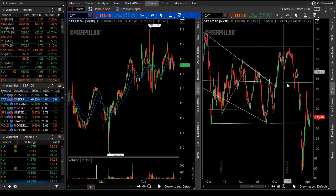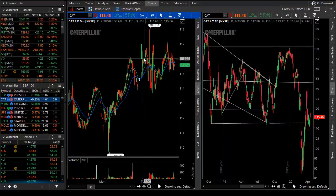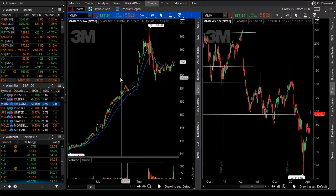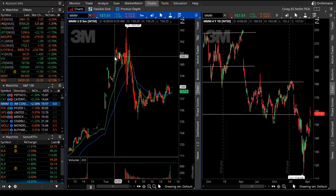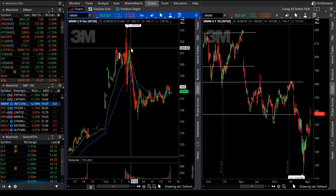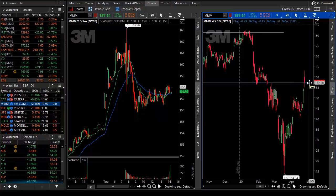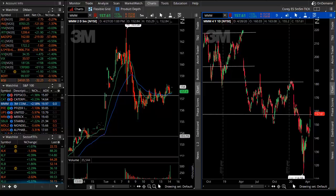Nevertheless, Caterpillar does remain downtrending. Its pivot again is just 115 and 120 per share. Not a whole lot to write home about in today's session. Triple M, on the other hand, was a trend candidate that reversed midday. So it had a play to the upside after yesterday's earnings overnight, pushed up, came down. And Triple M, will update our chart, has a critical support at roughly 160 per share, which is roughly where the stock is trading right now.